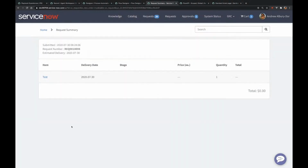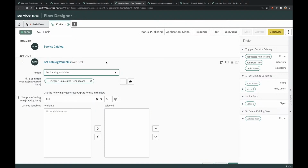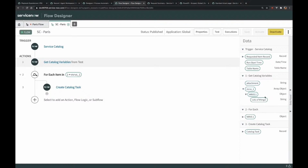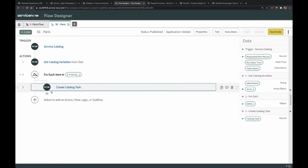And what I've done here is I've taken a flow, fairly basic. It gets the catalog variables, which is now your multi-row variable. It's available in that get catalog variables, and it puts out one of the object array items, right? And that gives you the for each flow logic that you can step into. And for this one, perfect example, create a different catalog task for each of the entries in the multi-row variable set.